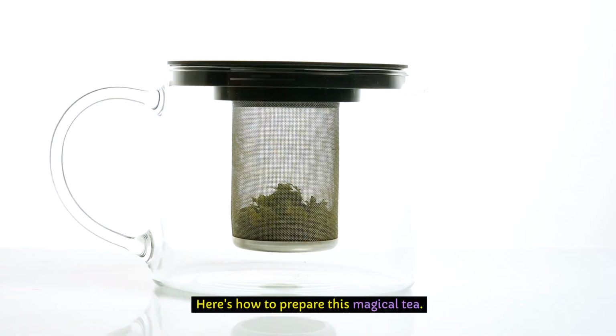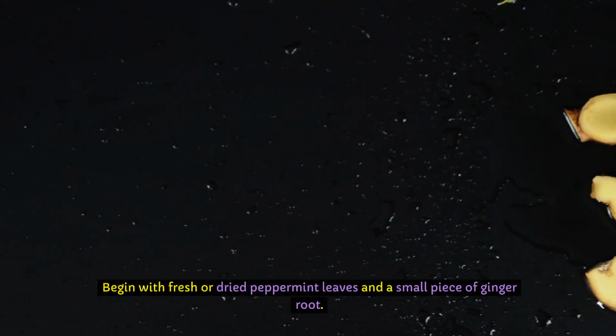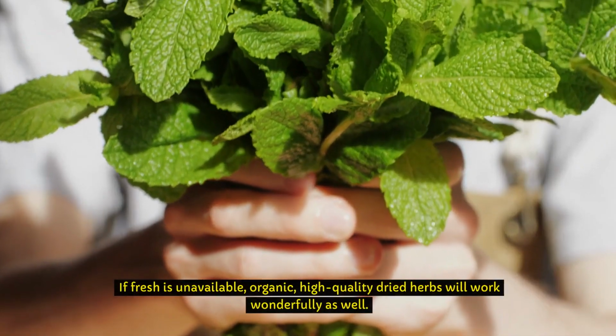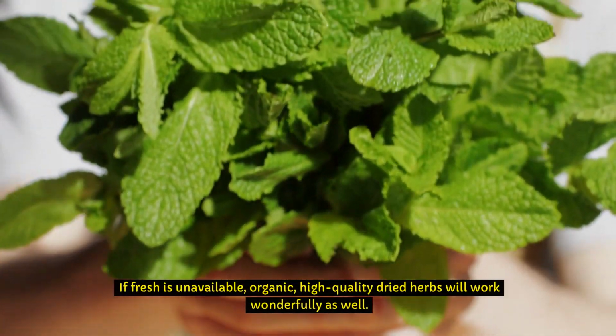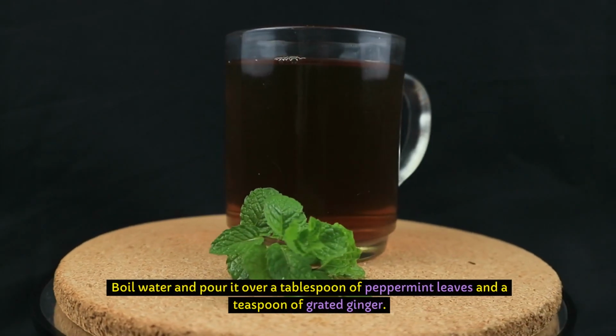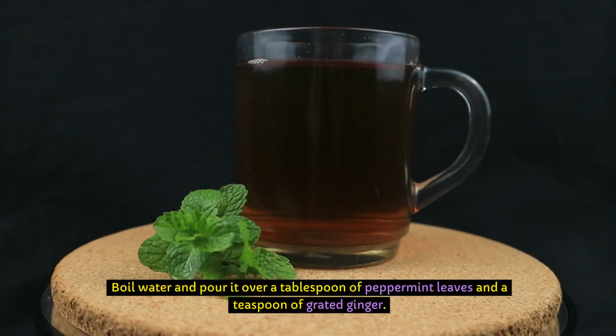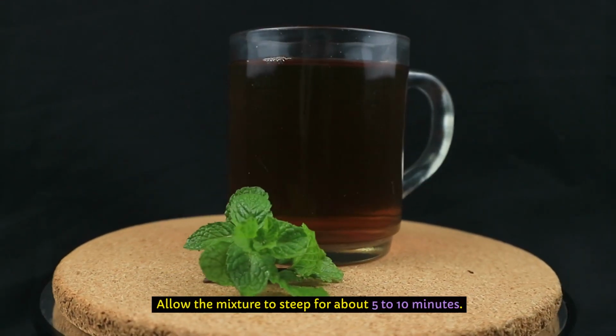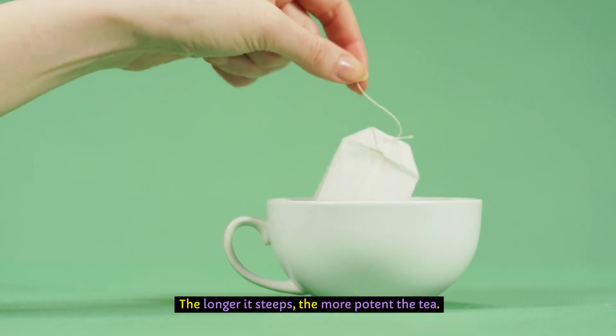Here's how to prepare this magical tea. Begin with fresh or dried peppermint leaves and a small piece of ginger root. If fresh is unavailable, organic, high-quality dried herbs will work wonderfully as well. Boil water and pour it over a tablespoon of peppermint leaves and a teaspoon of grated ginger. Allow the mixture to steep for about 5 to 10 minutes. The longer it steeps, the more potent the tea.